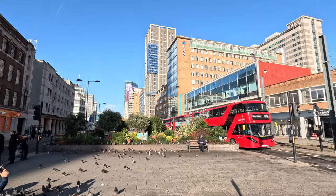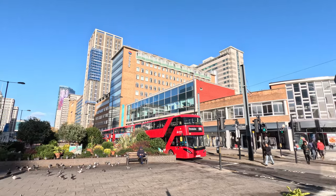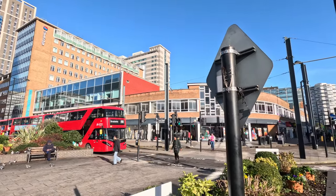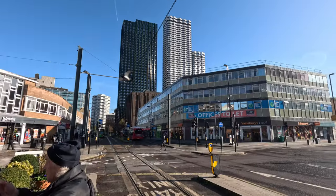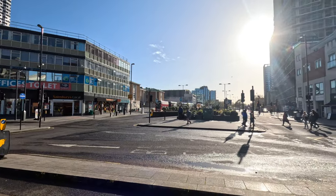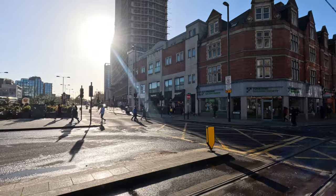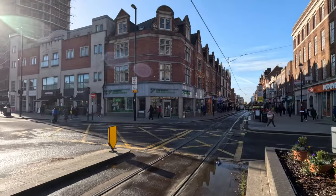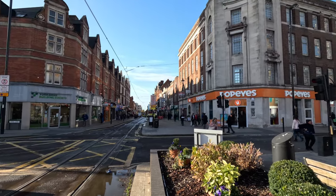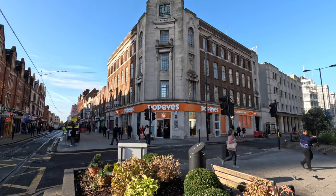So I'm at the middle George Street, Wellesley Road junction. I'll pick out what's going on around here. Suffolk House over there. Towards Fairfield Halls, very bright sunlight, apologies. Then we've got Wagamamas, etc. And then back down George Street towards the Minster, just there. And Popeyes Chicken. The clock's still showing 12 o'clock.